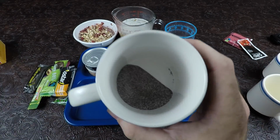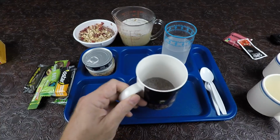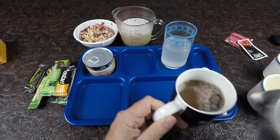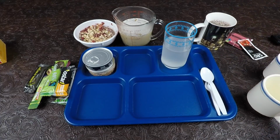It's almost like a 3-in-1 chocolate. It smells so good. Not too much. We'll let that kind of do its thing. We'll stir it up before we drink it.